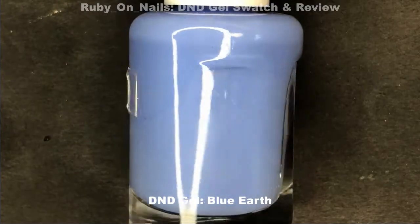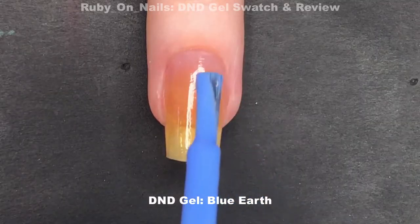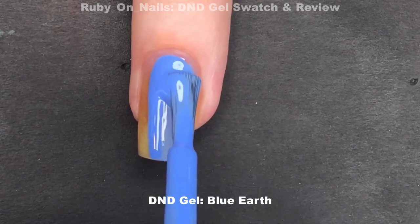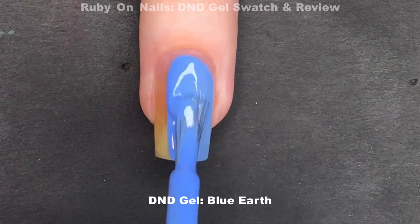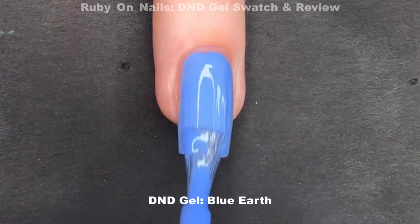Up next is a very pretty cornflower blue called Blue Earth. I did have a little bit of trouble filming this polish accurately. As you can see, it looks a lot warmer in comparison to the last clip. However, this polish performed excellently.